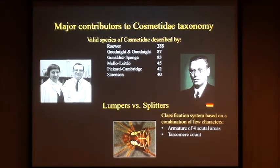Roewer designed a system where he used a set number of characters, and two of those characters are the armature of the four scutal areas and the tarsomere count. He used the leg 1 tarsomere count. So he said if leg 1 has 5 tarsomeres, and the armature on the scute is spines on area 1 and area 3, that's one genus. If the spines are on areas 1, 3, and 4, that's another genus. And if they're only on 3 and 4, that's another genus. So you can see how we quickly get to the point where we have lots of monotypic genera.